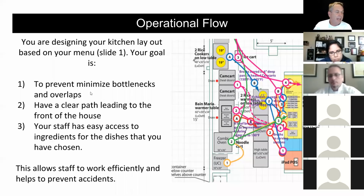Your staff has to have easy access to the dishes that you have chosen to prepare, which we're going to talk about in just a moment. I think Mary Lou was talking about this earlier: the number of footsteps it takes to go to the walk-in and back. You don't want your cooks having to walk 100 feet to get a hamburger patty to put on the grill. It's not smart.